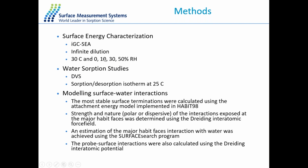As a complementary technique, since we were interested in the effects of humidity and the phenomena that we observed, we wanted to correlate with the water absorption studies. So we did some DVS, dynamic vapor sorption, at 25 degrees C, looking at moisture on and moisture off. To further understand the why behind the observations that we saw, we did some modeling work, and I will freely admit that I am not a theoretical modeling person. So the details of the different models that were used are here. If any customers or attendees have specific questions, I'd be happy to get that information for you, and we can get in touch.